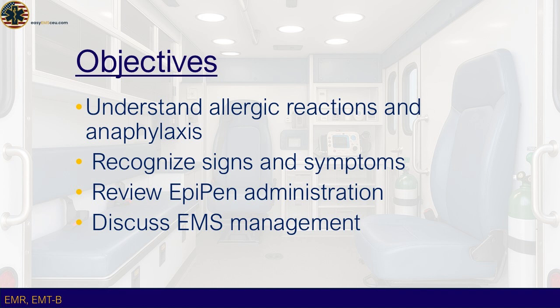Continuous reassessment during transport is critical to detecting any changes in the patient's condition. Proper communication with medical control and thorough documentation of the event also play vital roles. Early recognition, prompt administration of epinephrine, and aggressive supportive care can be life-saving. EMS providers must stay knowledgeable and ready to intervene immediately to improve outcomes in allergic emergencies.